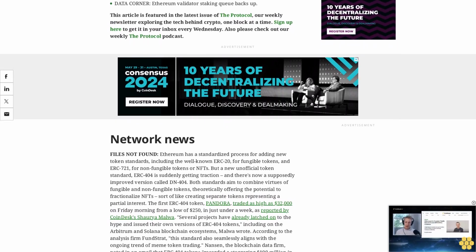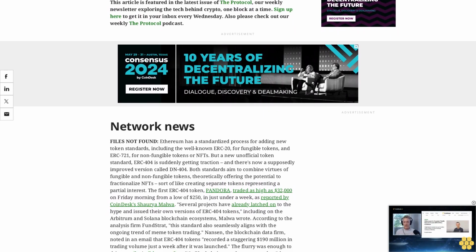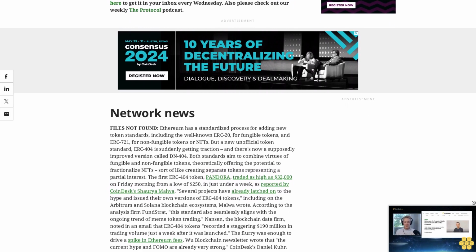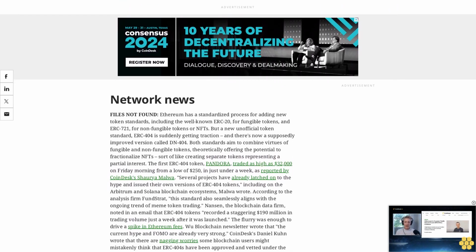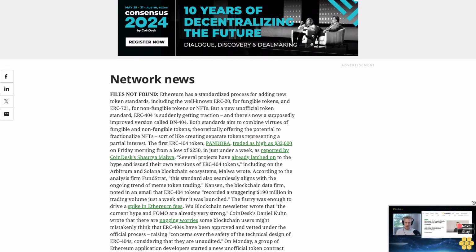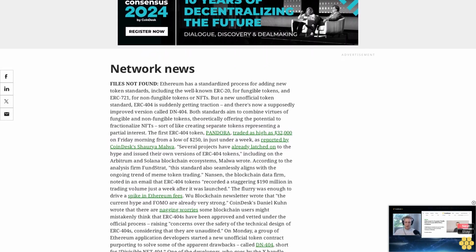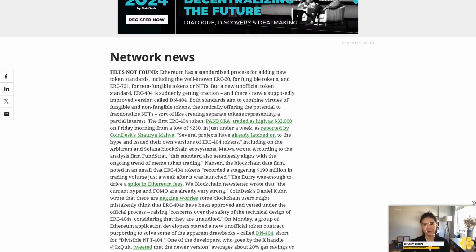The flurry was enough to drive a spike in Ethereum fees. Wu Blockchain newsletter wrote that the current hype and FOMO are already very strong. CoinDesk's Daniel Kuhn wrote that there are nagging worries some blockchain users might mistakenly think that ERC404s have been approved and vetted under the official process, raising concerns over the safety of the technical design of ERC404s, considering that they are unaudited.